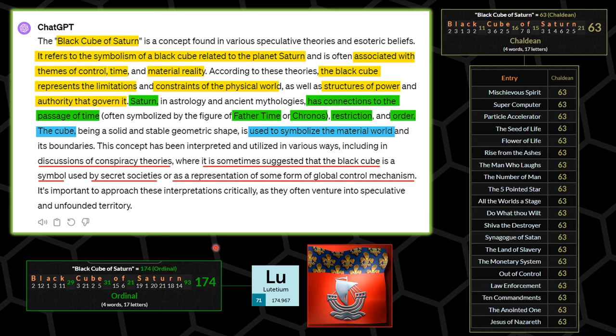So according to ChatGPT, the black cube of Saturn is a concept found in various speculative theories and esoteric beliefs. It refers to the symbolism of a black cube related to the planet Saturn and is often associated with themes of control, time, and material reality. According to these theories, the black cube represents the limitations and constraints of the physical world, as well as structures of power and authority that govern it.